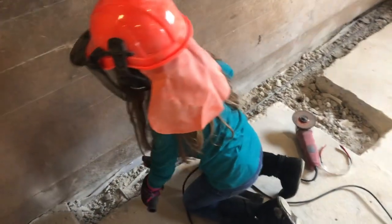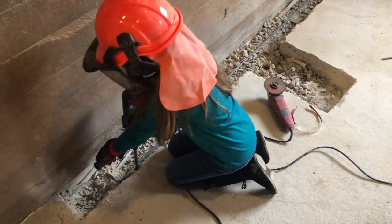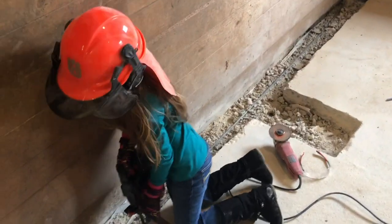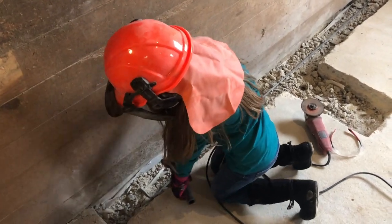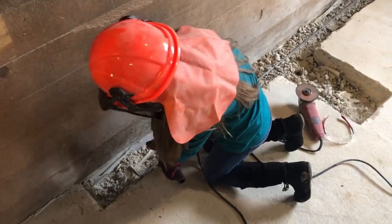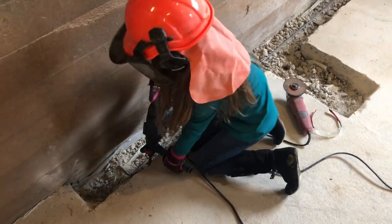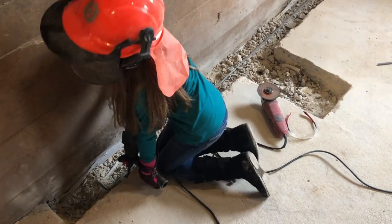You've got to use both hands, baby. Is it supposed to go just straight? You're just going to bust up different areas of the concrete, so don't let it go all the way down the ground like it did. Go down! Okay, now pick it up. You got it. Just go straight up.